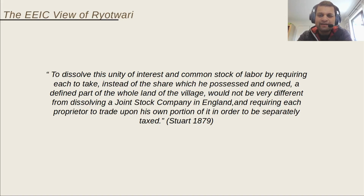So the East India Company. Remember, the East India Company was really a nationalized company. They had a board of directors, but the board of directors reported to the British. There was a controlling committee of the British Parliament, and the East India Company used to report to them.